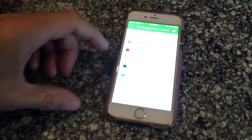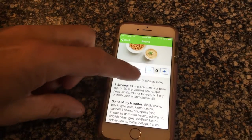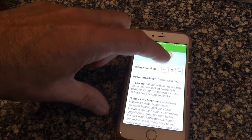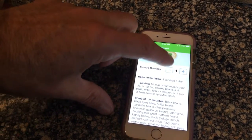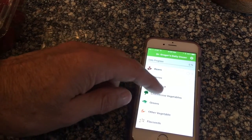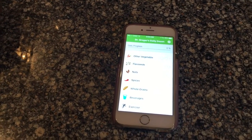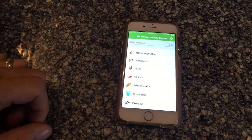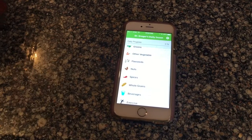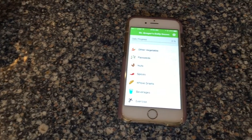And look, here's a picture of the app, and look how easy it is to use. You just go in here and it'll tell you the servings that you need of each. Once you've put in a serving, you just push that, and it also keeps track of your progress here. It's a great app, so well done. It's simple. It doesn't save your history, it's just all about today. What we've found with this app is that it really forces you to eat every couple hours to take in something.